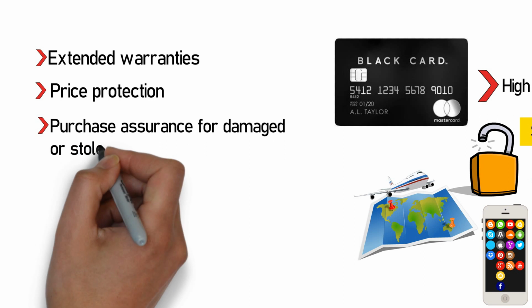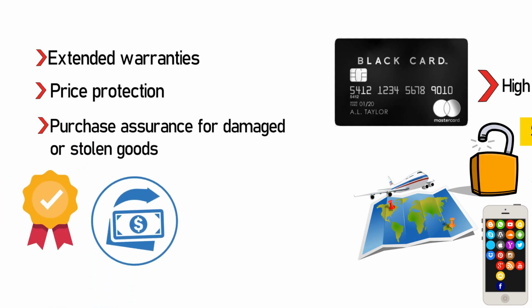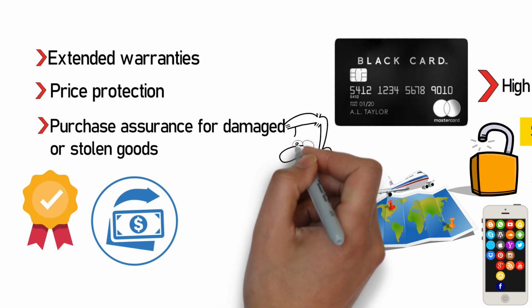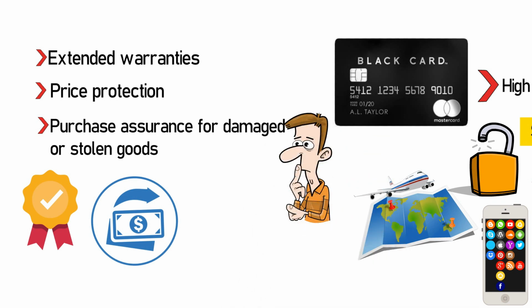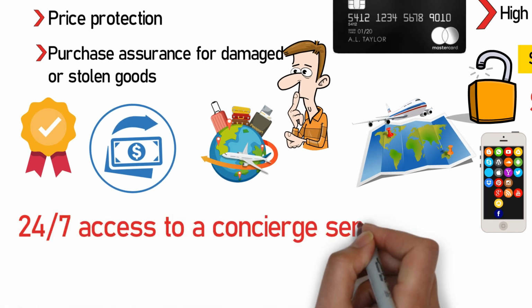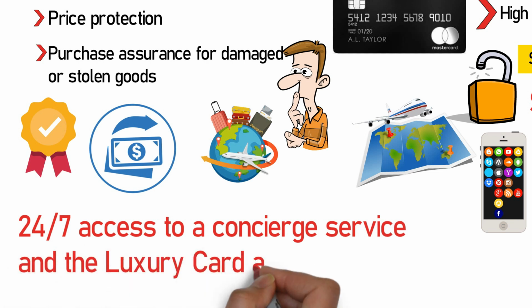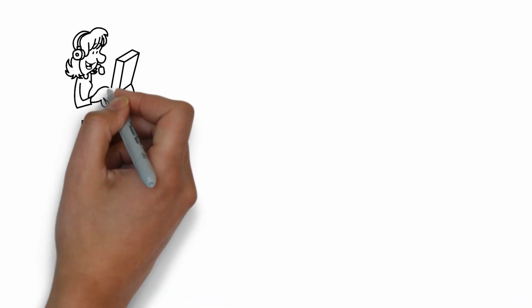Along with the standard perks, there are also invitation-only experiences, extended warranties, price protection, purchase assurance for damaged or stolen goods, and a satisfaction guarantee to refund covered purchases when vendors refuse returns. Other perks include an auto rental collision waiver, in addition to other insurance and a concierge for booking event tickets, travel, and other services. With this card, you have 24/7 access to a concierge service and the Luxury Card app. Customer service for luxury brand cards is also offered.